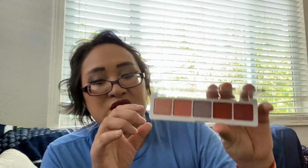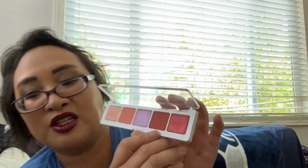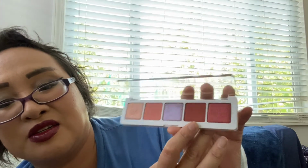Let's see, so then next is the Coral palette. So this is the Coral palette. I like it. Doesn't really have a deepening up shade. This is sort of the deepest it gets in here.